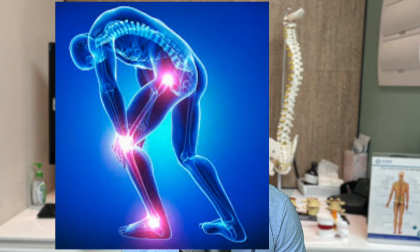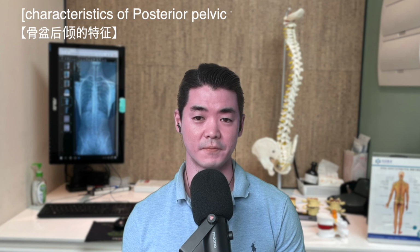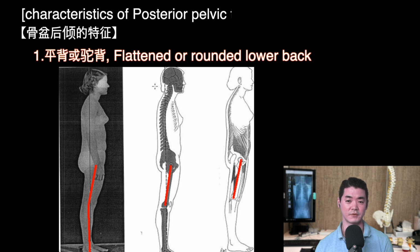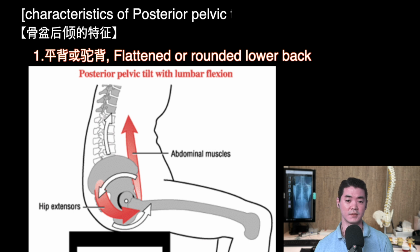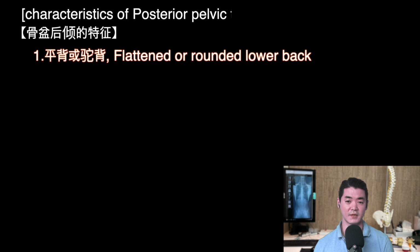This condition can lead to pain and discomfort in the lower back, hips, and knees, as well as affect overall body posture. First, let's talk about the characteristics of posterior pelvic tilt. In posterior pelvic tilt, the natural forward curve of the lumbar spine diminishes or reverses, resulting in a flat or even backward appearance in the lower back region. If you have this condition, the hip flexors have to be overtightened during sitting to stabilize your lumbar spine and pelvis. As a result, sometimes patients feel significant tightness and pain from sitting to standing.